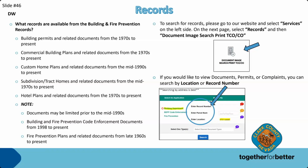Just to give you an idea of some of the records that are available, most building department documents are going to be available from the 1970s forward, except for custom home plans, which are available from the mid-1990s forward. And just a few other things to note, building and fire prevention code enforcement documents are available from 1998 to present, and fire prevention plans and related documents are available from the late 1960s to present. Next slide, please.